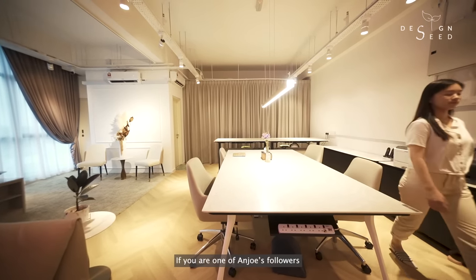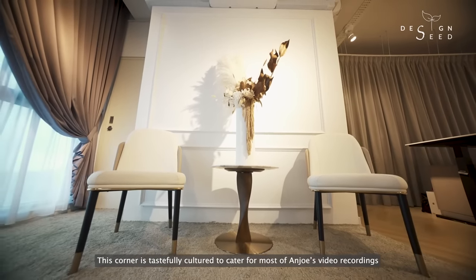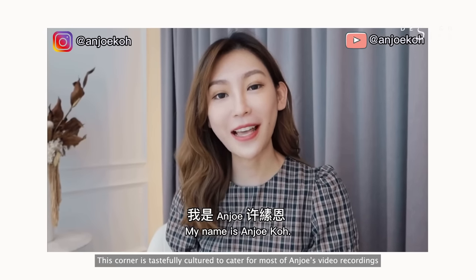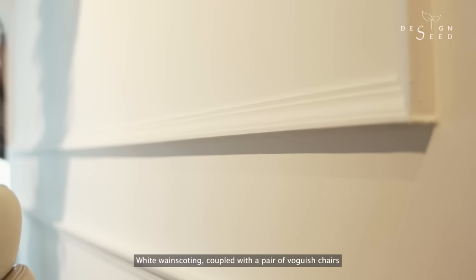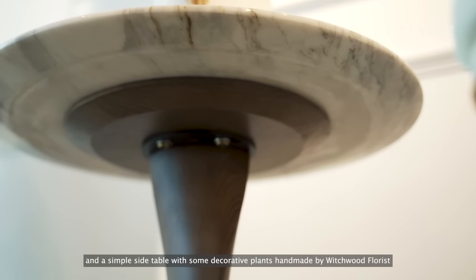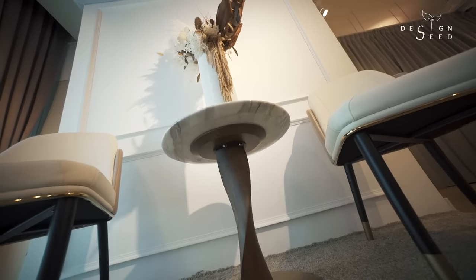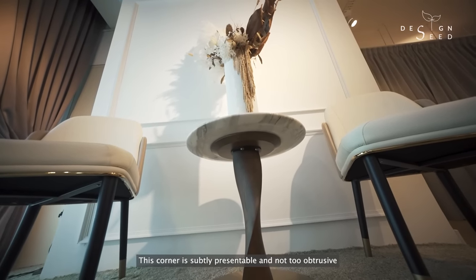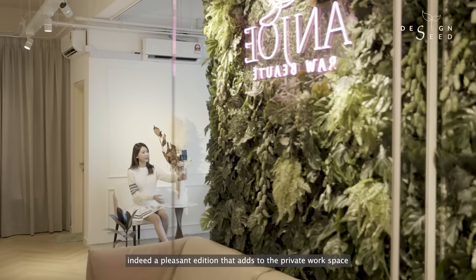If you're one of Anjoe's followers, you may find this spot rather familiar. This corner is tastefully curated to cater for most of Anjoe's video recordings. White wainscoting, coupled with a pair of wingback chairs and a simple side table with some decorative plants handmade by Richwood florists. This corner is subtly presentable and not too obtrusive, indeed a pleasant addition that adds to the private workspace.